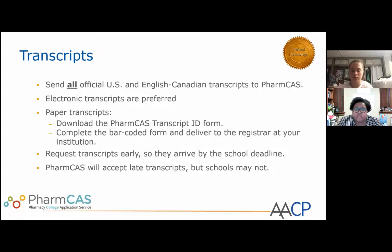And again, common question, what if a transcript is late? Just so you know, it takes about 7 to 10 business days to process transcripts. So to make sure that your transcript arrives on time based on your school deadline requirements, think of that time frame and get those transcripts in early. It's a big reason we say to do the colleges attended section first, because then you can go ahead and get those ordered while you're completing the rest of the application. I do want to note that PharmCAS will accept and process transcripts even after your school deadline, but it's up to each individual school if they're going to still consider your application if the transcripts are late.